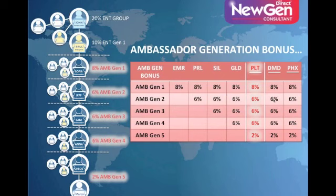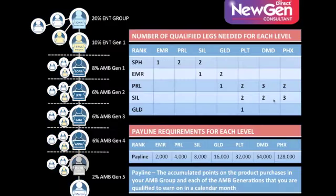Let's have a look at what you need to do to reach all of these levels. So we're going to start off with an explanation that you can then just follow on, because the same rule pretty much applies once I've explained the initial qualifications shown on the chart.